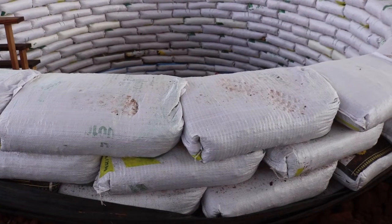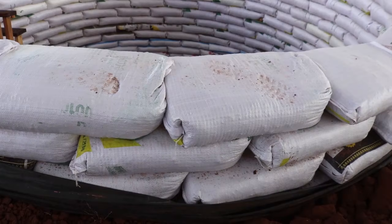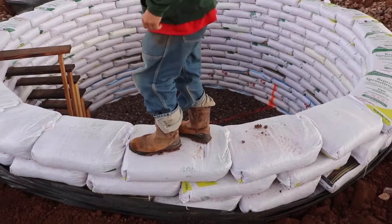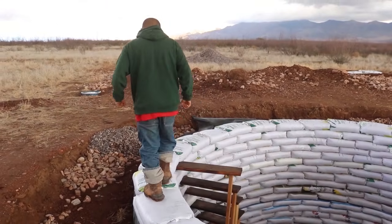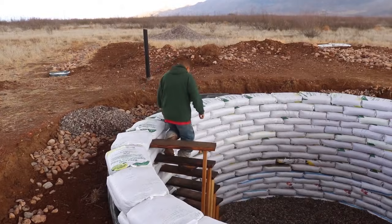But you did notice something, didn't you? You were stepping on the bags. The top course is a little soft. And some of these bags might be a little bit soft. Let's go check that out. Let's see if there's any softness to some of the lower bags. Let's take them down there and let's take a look.